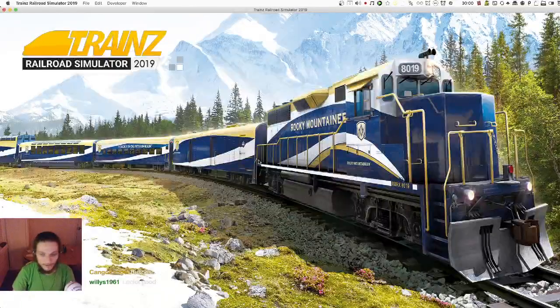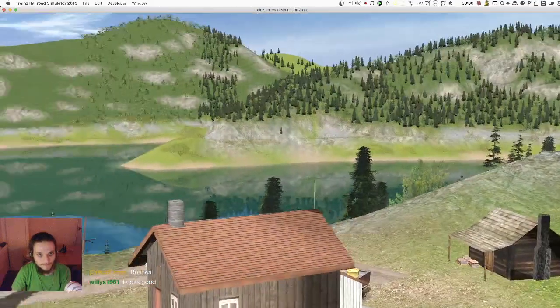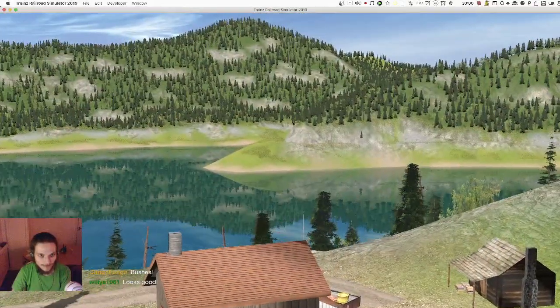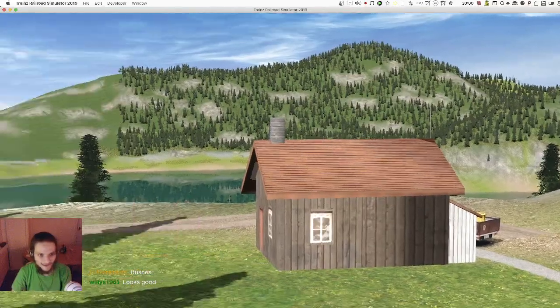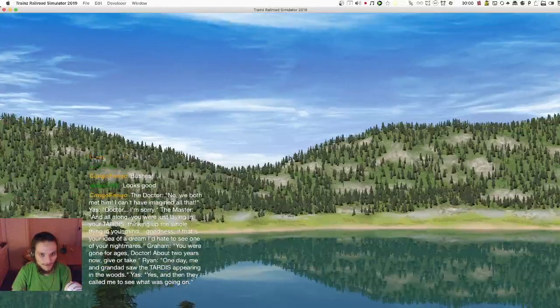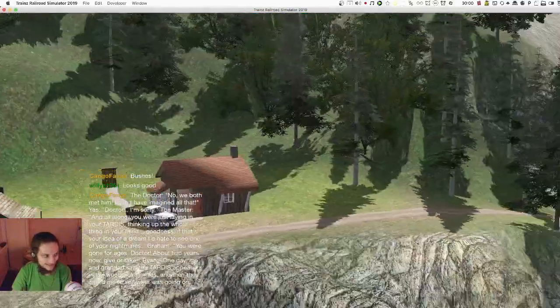Right, I'll just quickly save again. Oh, we're almost half an hour over time. Okay, so I'm glad that you think that it looks good, because this is your place. Remember last time you said that you'd love a lodge or something up here overlooking the lake with that view? Well, here it is, complete with outhouse and everything.